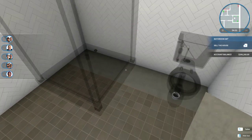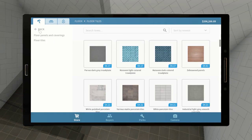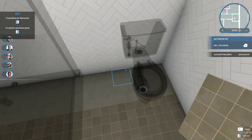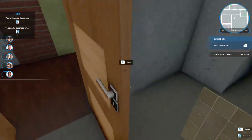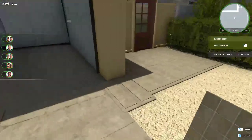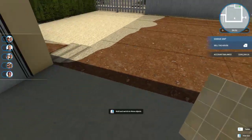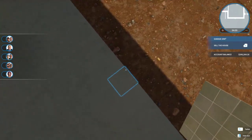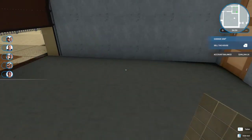Oh, it did what I thought it was going to do. Son of a bitch. Fix that. All right. New floor all throughout this place. Whoa. Weird. Okay. Can you just close that? So I don't have to look at it.